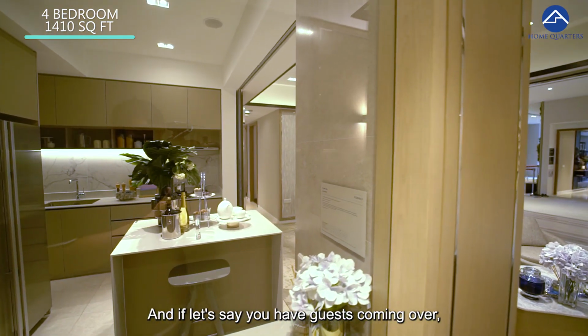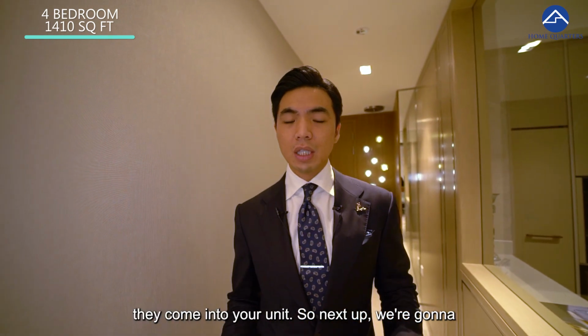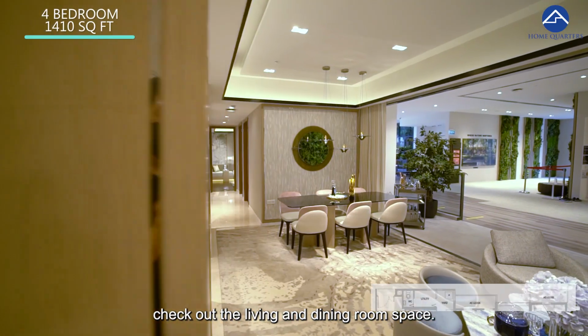And if, let's say, you have guests coming over, they can peer in and see what you are doing as they come into your unit. So next up, we're going to check out the living and dining room space.